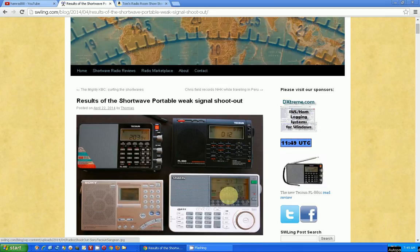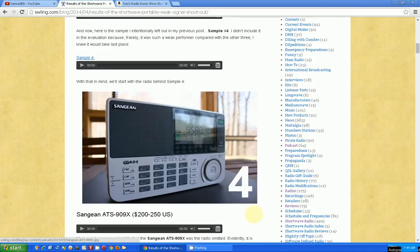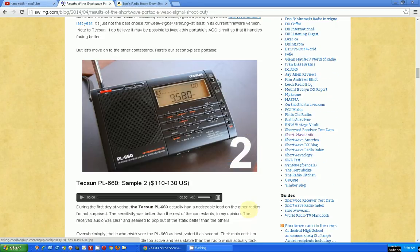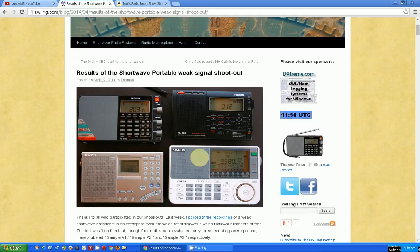Anyway, so here is the report. Like I say, he did a fantastic job, with pictures and graphs, it's great. This is the results of the shortwave portable weak signal shootout, is what he called it. And these are the 4 radios that he tested. He goes back over what he presented, and then he talks about the winners and losers and why they were winners and losers. It was based on the responses from his readers. So it's a lot of good information. If you're interested in getting a fairly new portable radio, here's 4 to choose from, and as a sample of one, this is some test results.